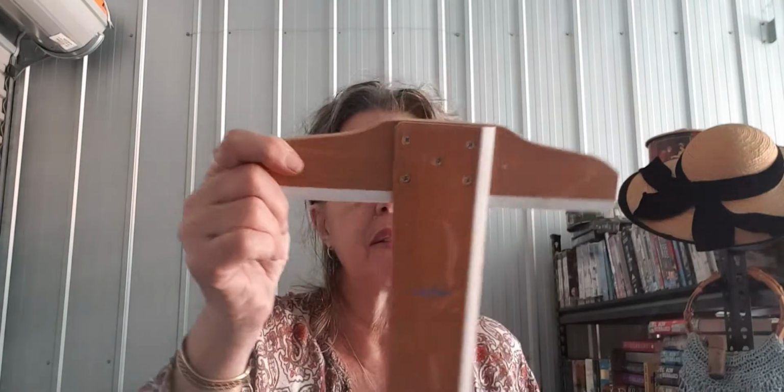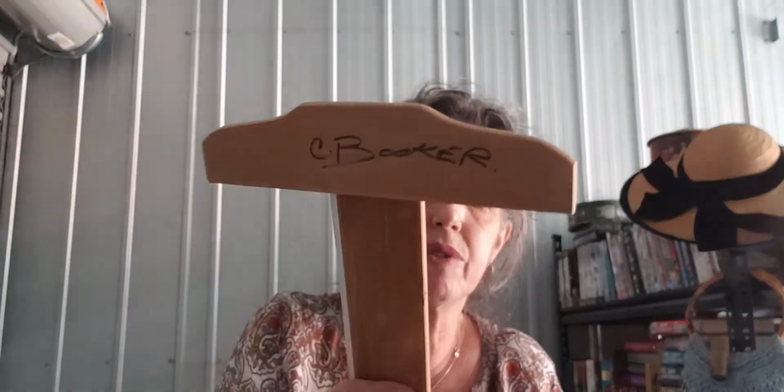Mr. Booker, what was this for? I don't know. Someone tell me, please. I thought at first it was something to do with dresses. It's Hope 80. I will research it. I thought it was like a dress measurer, but it's got, maybe it was a dress measurer. Probably is a dress measurer. Right? That's what that is.